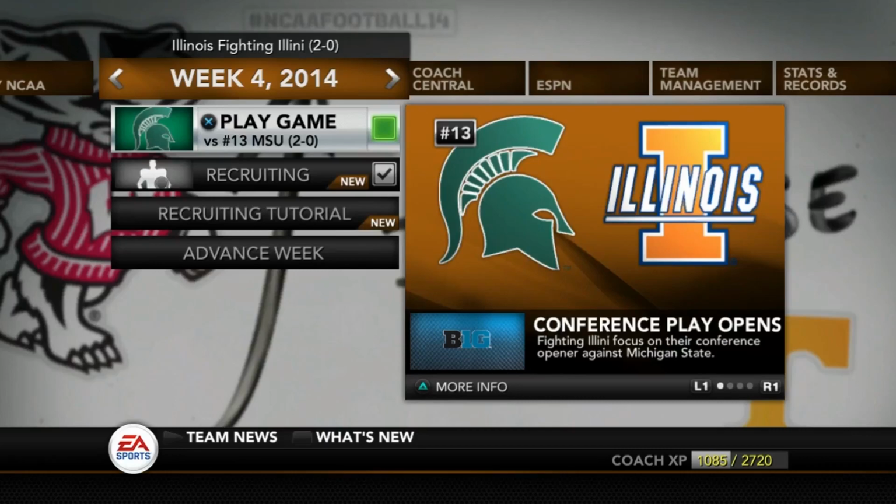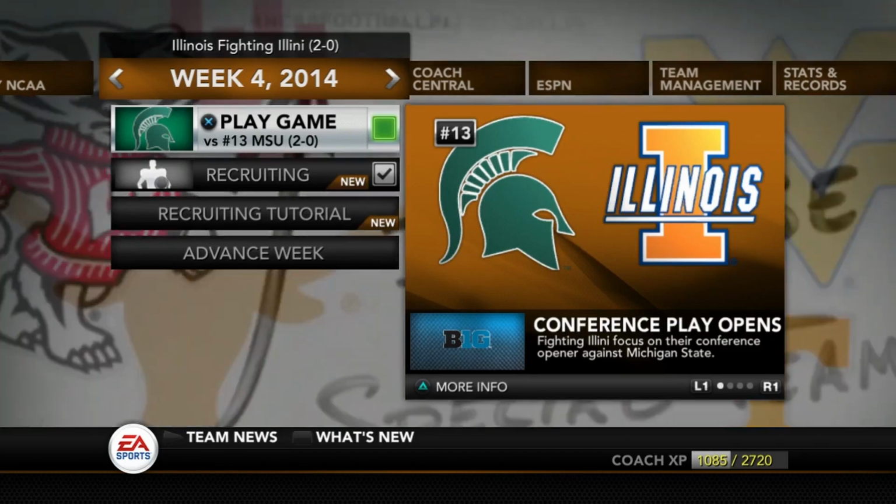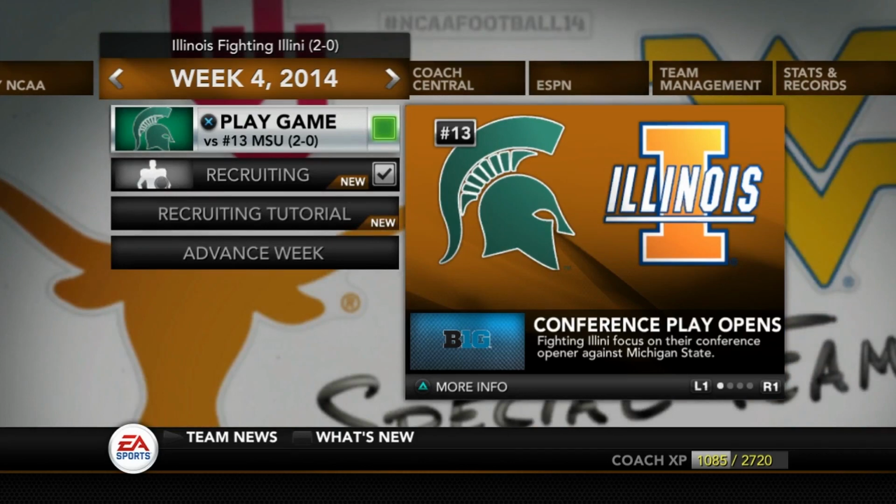And today we're going to continue the Illinois Dynasty here in Season 2 as we play host to the number 13 team in the country, Michigan State. This is going to be our toughest test of the season, so we'll see how we do against them. I'm excited, man. This could be our third straight home game before we take a road trip. So let's see what we got in store for Michigan State.